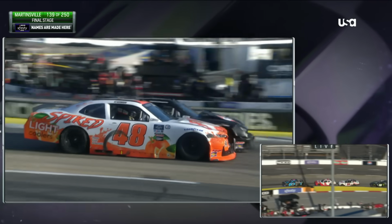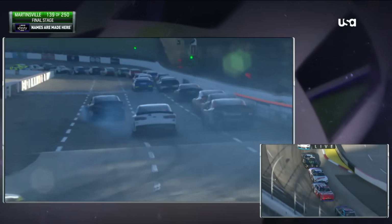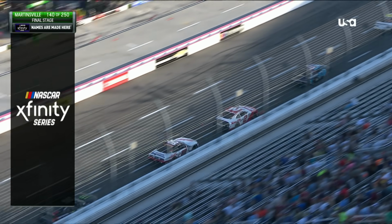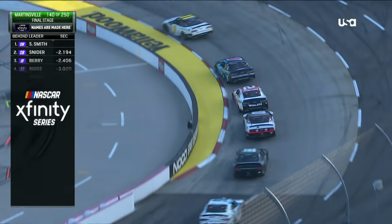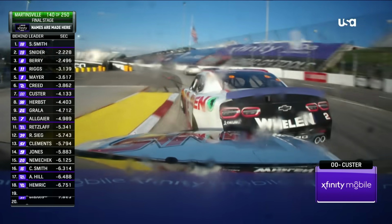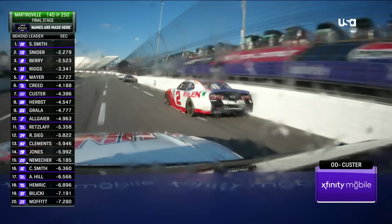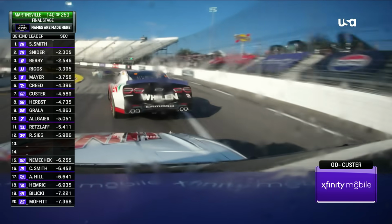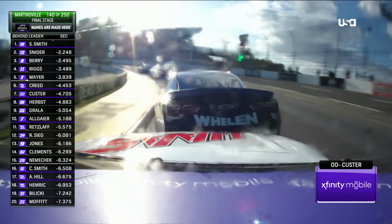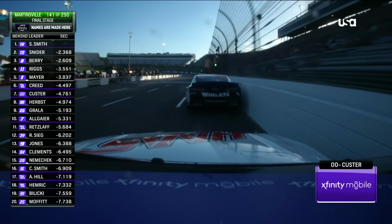There's that damage to Hackert and also some damage to the 48. Parker Kligerman. This 00, talk about can anybody run with Sammy Smith? I think he can. If he doesn't make everybody mad along the way, you know, you can see his windshield. He was complaining about fluid from the 2. And you can see his windshield. There's certainly fluid from something.